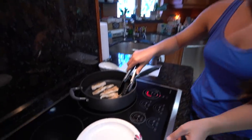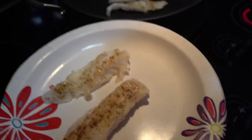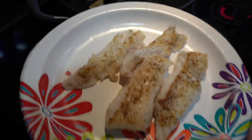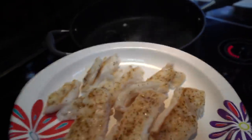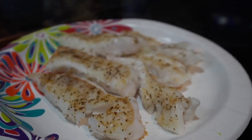So you don't want to overcook it because you are still going to end up cooking it again into the fish cake. But these are going to be the perfect fish for this because look, they're so flaky. They're already falling apart, so they'll be able to flake up real nice to get made into the fish cake. Absolutely no bloodline in this fish whatsoever. Very white.